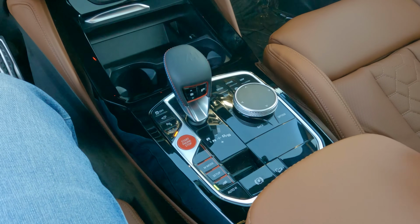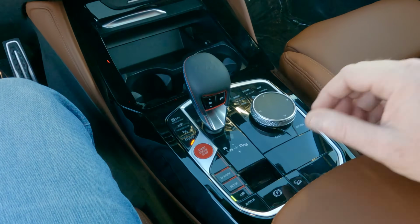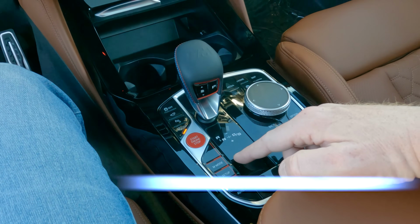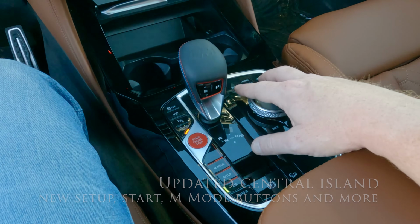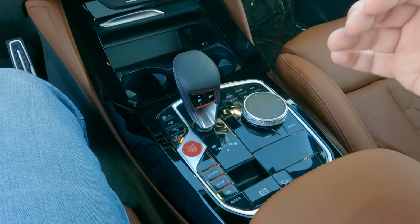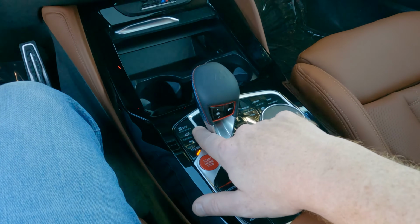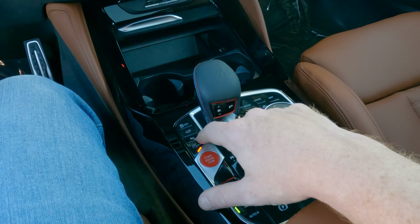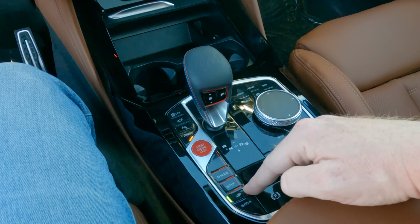Okay, and again, with this being the LCI, you're gonna see some changes here in the interior. Now, with your controls, you're going to see where your buttons have been moved a little bit and moved around. You've also got your M mode setup button here as well, along with your familiar iDrive controls. And we'll talk about that in a second when we look at the new screen, which is gorgeous. So start and stop button here on the center controls. You have your camera and your PDC controls as well. And of course, along with your setup, your exhaust flap.